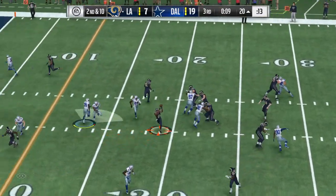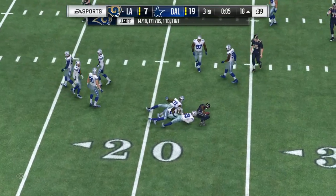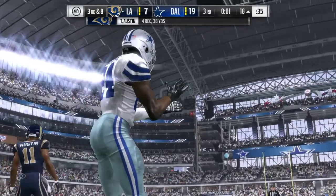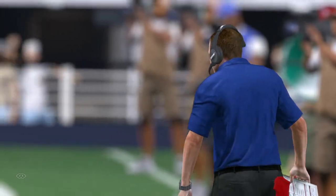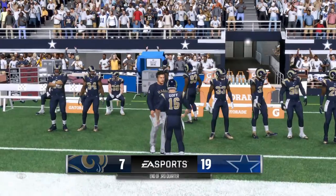On second down, here's Goff. He finds Austin, complete. That throw good for only a couple. It brings up third down. So they'll get a little extra time to come up with their third down play as we end 3 quarters. We'll return with more after this.